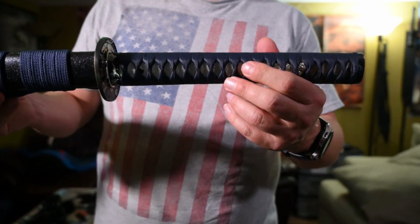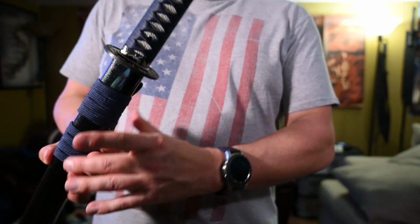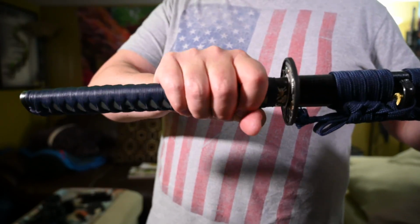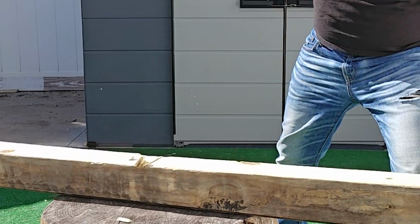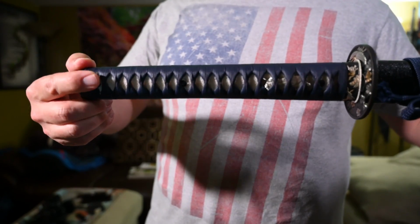Everything lines up very nicely now, and there's nothing that would bite into your hand or be uncomfortable aesthetically. It just looks a lot better, and it's held up. It held up to a lot of tough punishment here where I don't think anything is pretty loose or anything like that, and you'll see basically how much I put this sword through.